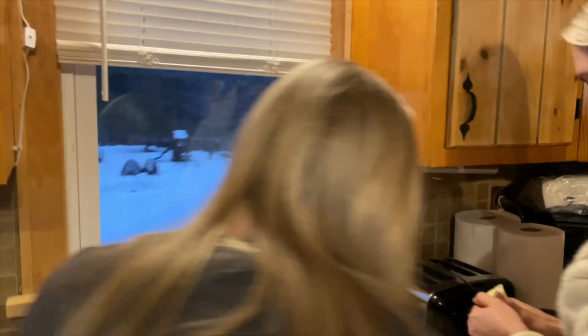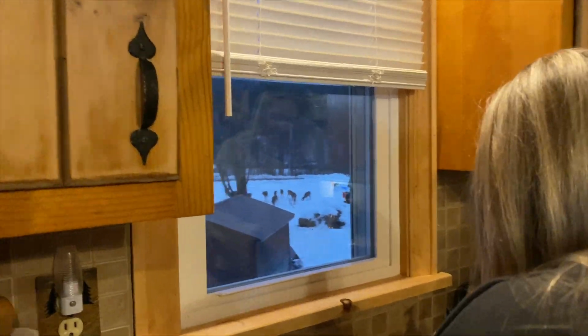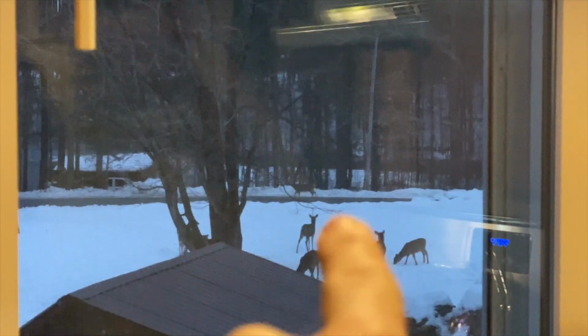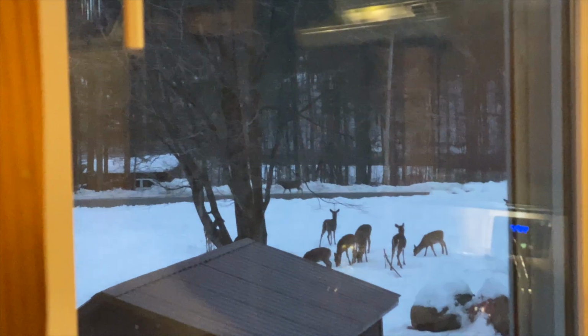Here's Ira. And over Ira's shoulder, you can actually see some of the deer. Look at them all. They're hanging out. Wow, look, it's a big one in the street. It's a massive one all the way over there. There's so many of them.